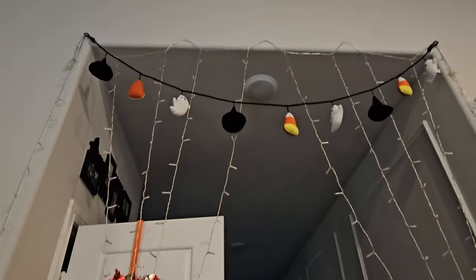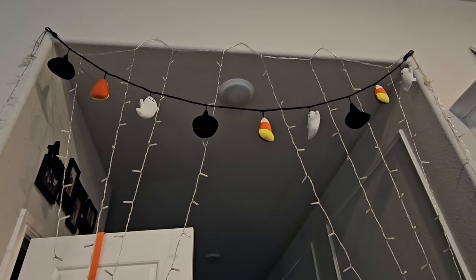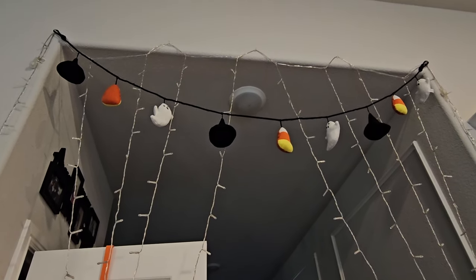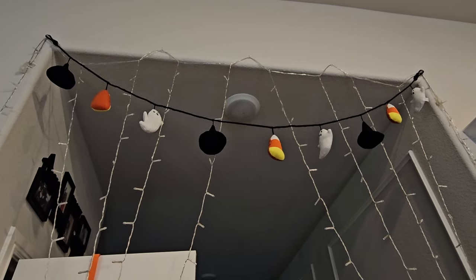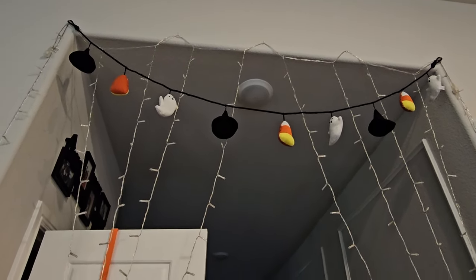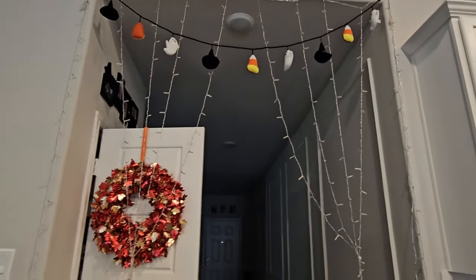And then right above, we have these, I think they're made of like a sweater material and felt. And it's like a squishy garland, really cute. And we have some hats, candy corn, ghosties, adorable. And then that is a light curtain, which you will see at night.